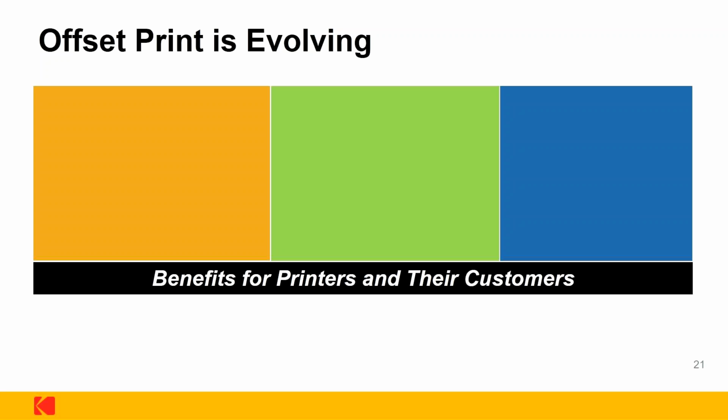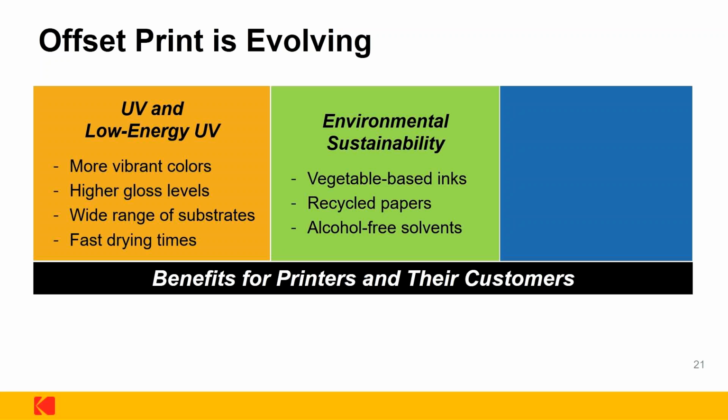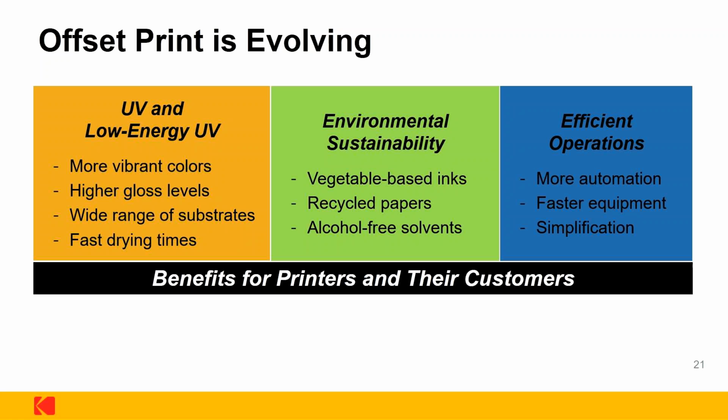So let's go back to this chart showing the trends of offset printing to help understand why we believe that this opens up process-free to 80% of the market. UV and sustainable printing require certain inks, paper stocks, chemicals that can be very hard on plates, making it very difficult to achieve longer run lengths. To improve efficiencies, more automation is being added. So when printers upgrade to faster and more automated platesetters, they need a fast imaging, robust plate that can keep up with their operation.